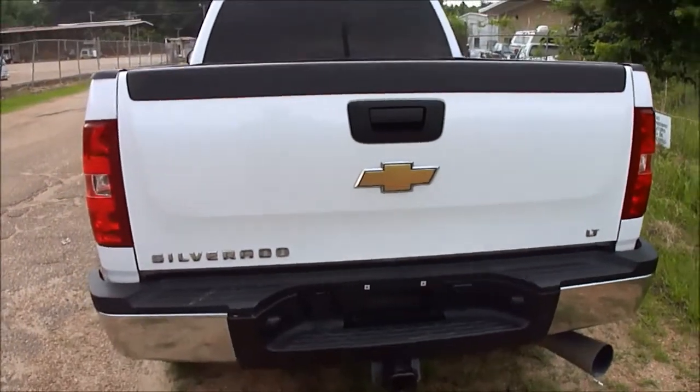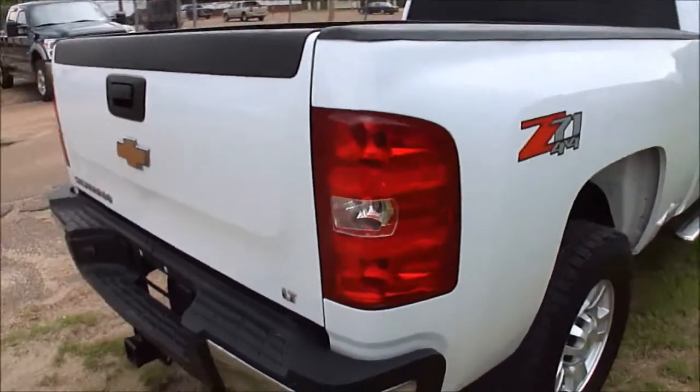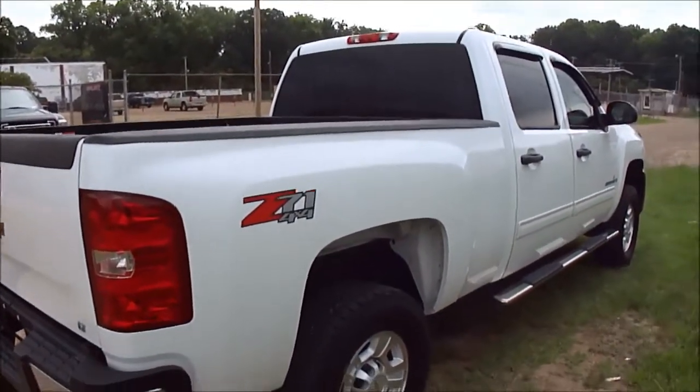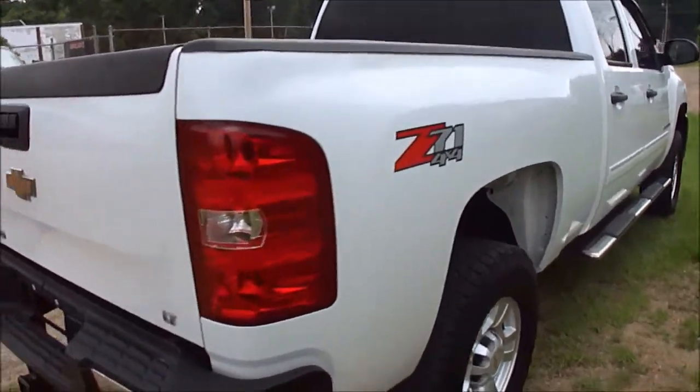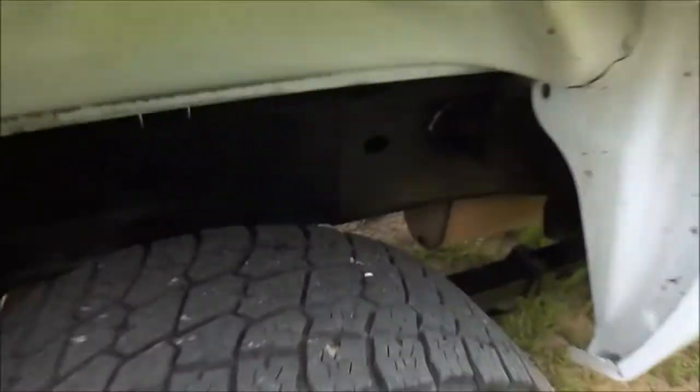You can see the bumper straight. It's an LT model. It's not the stripped down work truck or the LS or anything. It is an LT. If you look down the sides, you can see just how straight it is. Just a really straight truck. Look underneath, zero rust.